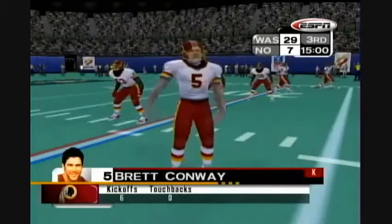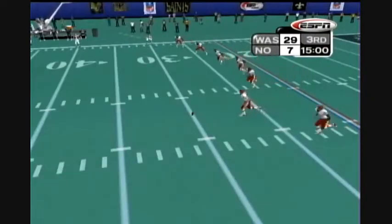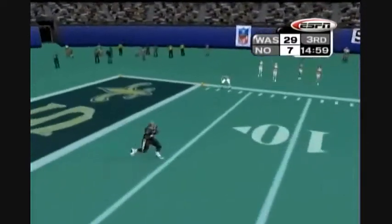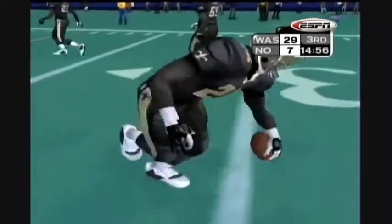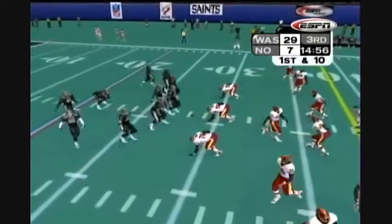Redskins are set to kick it off. The kickoff by Conway. These teams are happy that the first half is over, and they now will look to establish themselves here in the beginning of the second half. That's his fifth tackle today. First and 10 at the 28-yard line.